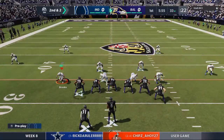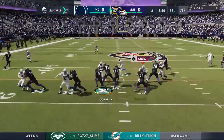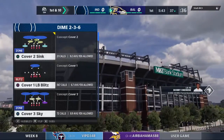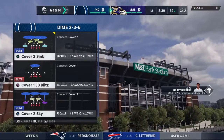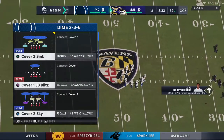Here's a 2nd and 2 now from the 33. Stepping up, he's going to keep it. And he'll be brought down right around the 37. 4 yards the pickup, first down. Partner, I know we're in the era of the mobile quarterback, but there's still an element of surprise when that position keeps the football. And what a nice gain on that play.